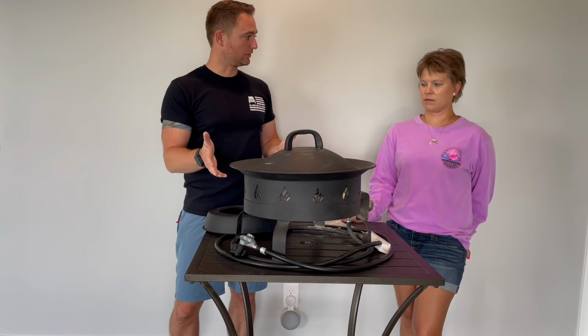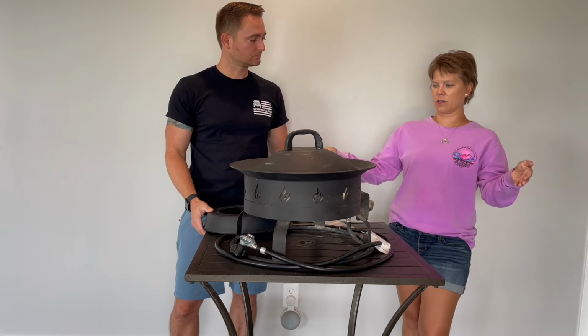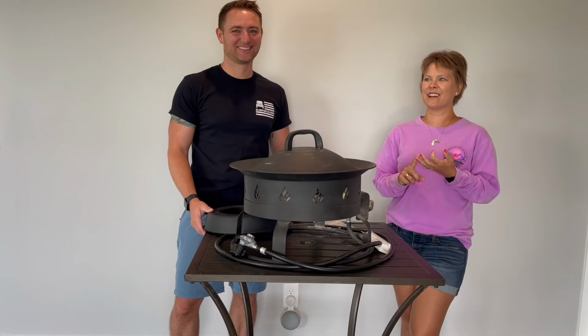We did cook over this quite a bit. Sarah will tell you. Yeah, we had a metal grate that we just stuck over it, and we were able to cook pizza. It was okay. It wasn't the greatest, but we were able to cook pizza. We cooked up.